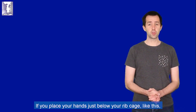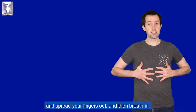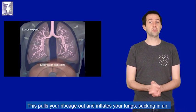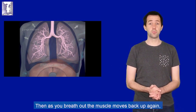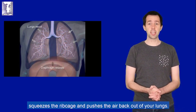If you place your hands just below your ribcage, like this, and spread your fingers out, and then breathe in, you can feel this muscle move down. This pulls your ribcage out and inflates your lungs, sucking in air. Then, as you breathe out, the muscle moves back up again, squeezes the ribcage and pushes the air back out of your lungs.